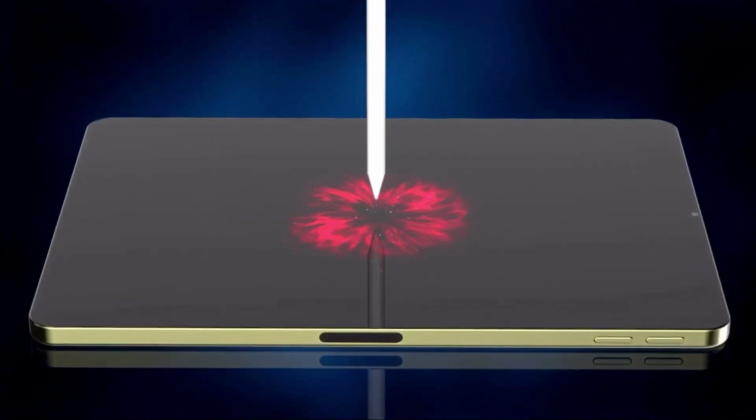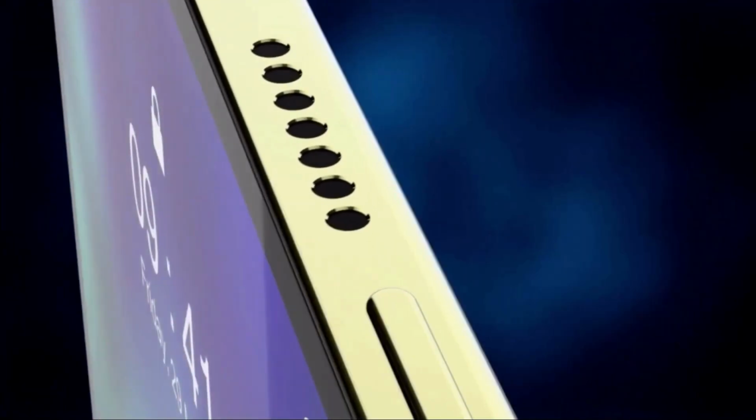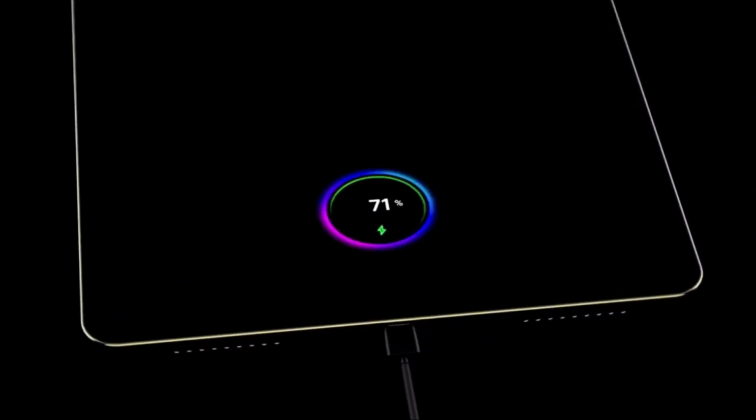In this video we analyze all the most interesting and reliable clues pointing to Apple's next mini launch, including the prediction that it could feature a larger screen size, and do our best to speculate about the future of this product. So when will the next iPad mini come out?